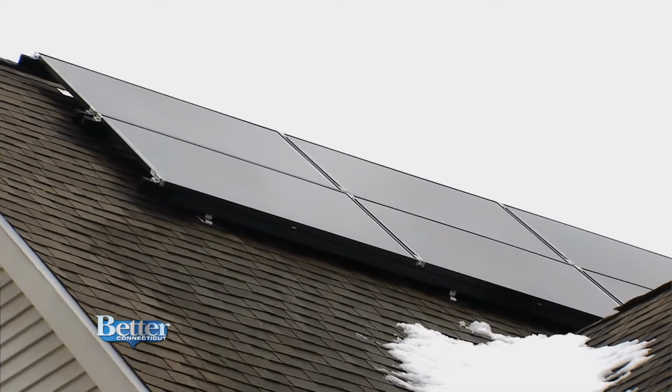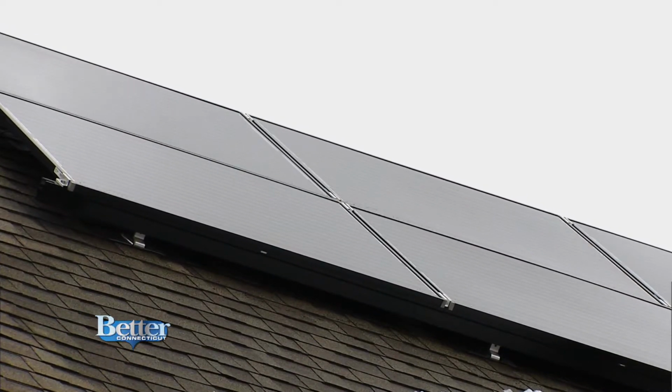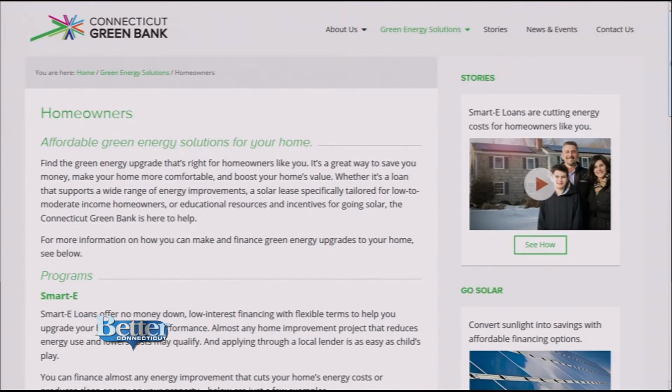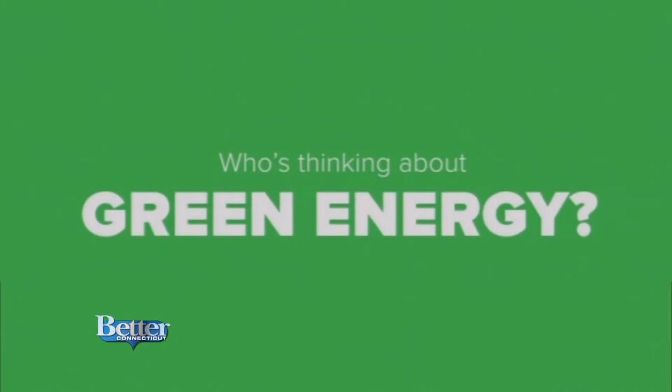While solar energy can be a super cost saver in the long run, it does cost money up front. And that's where the Connecticut Green Bank comes in. How did you find out about the Connecticut Green Bank? So my contractor recommended that we go to a website. A website that's filled with excellent information, including details on the Smart E-Loan. Smart E-Loans offer no money down, low interest financing with flexible terms to help you upgrade your home's energy performance. Almost any home improvement project that reduces energy use and lowers costs may qualify.